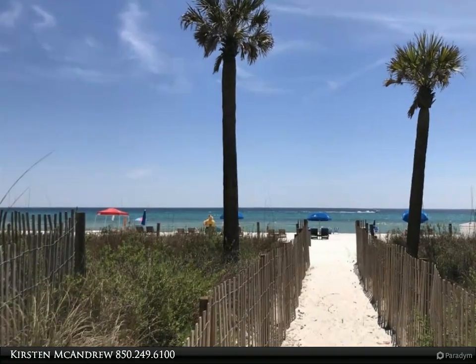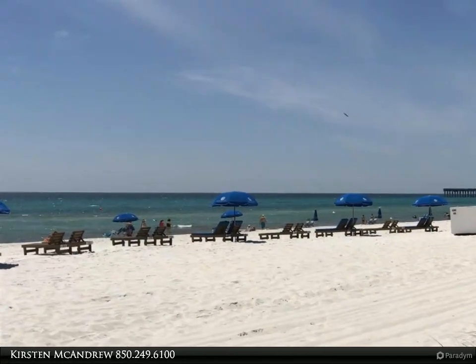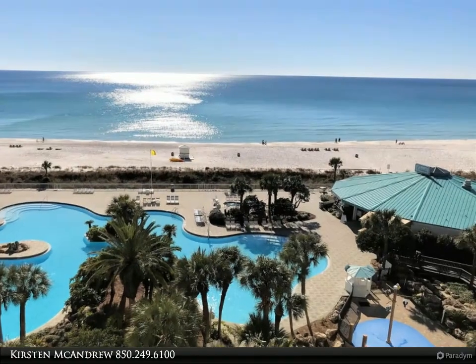Owners play unlimited golf, tennis, pickleball, shuffleboard. Fitness center and salon services. Gated entrances, 24-hour security. Walk to dining, entertainment, shopping.